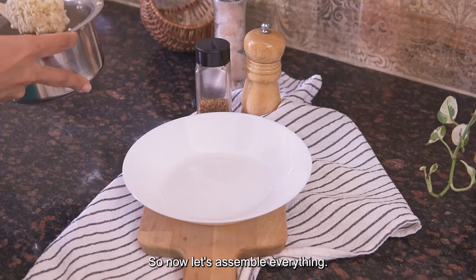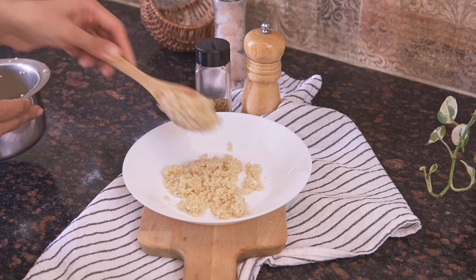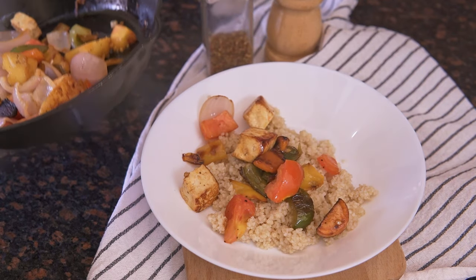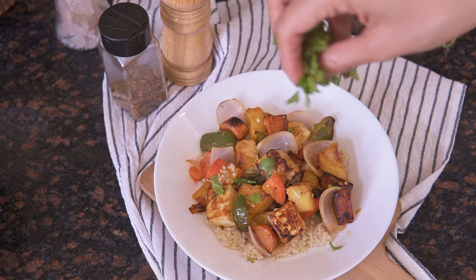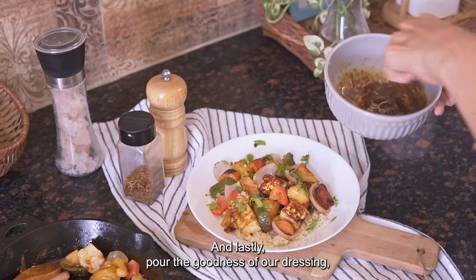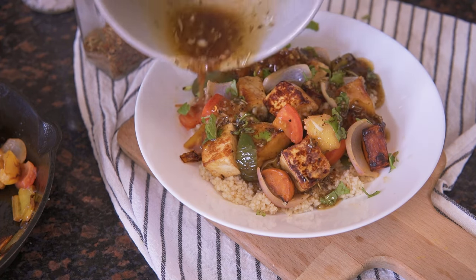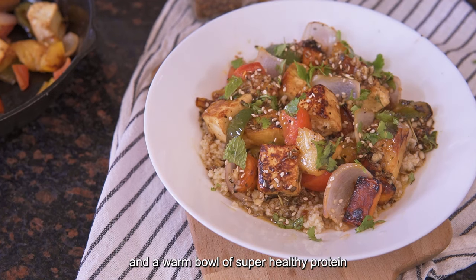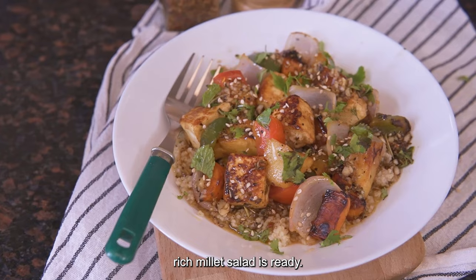So now, let's assemble everything. Start by making the base with boiled millets, as it will absorb the dressing well and become very juicy. Top the millets with our roasted veggies and some fresh herbs. And lastly, pour the goodness of our dressing very generously. Garnish with some sesame seeds, and a warm bowl of super healthy, protein-rich millet salad is ready.